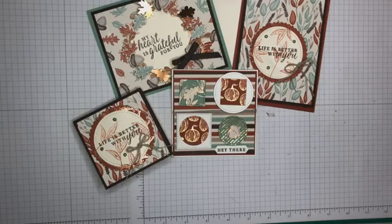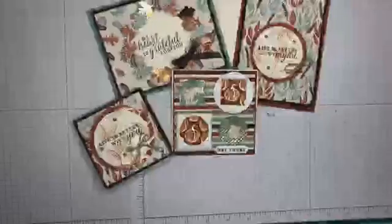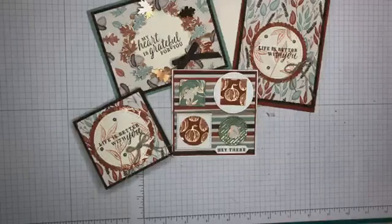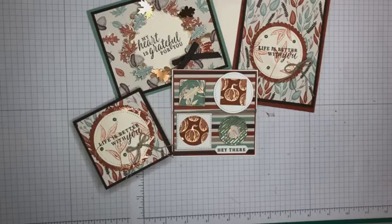So we'll go ahead and go on to clue number 6. And there, oh Sherry, I'm sorry. Yes ma'am, I sure can. Clue number 5 is to stamp your sentiment. You're stamping that directly on your card face. Yeah, there's quite a lag, so it may be a Facebook issue versus our internet, but either way, I'm sorry that we're having technical problems.